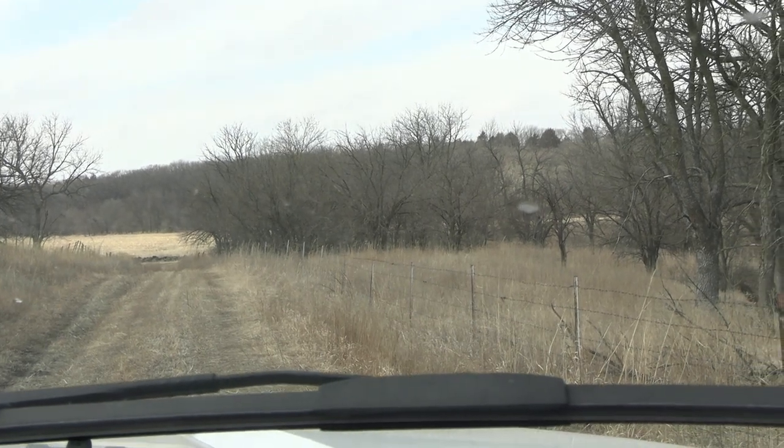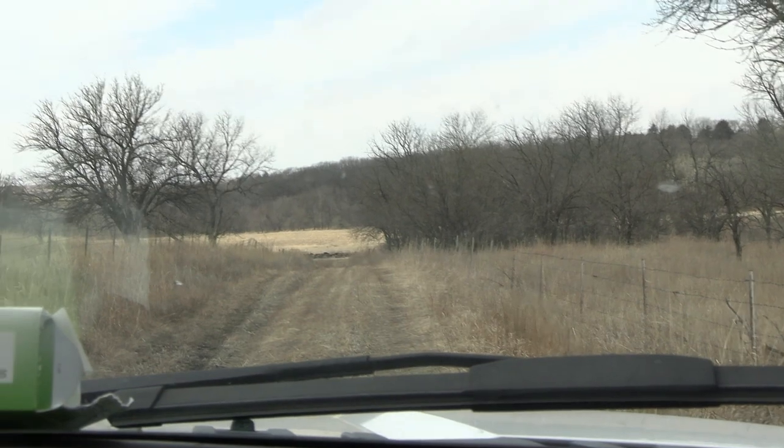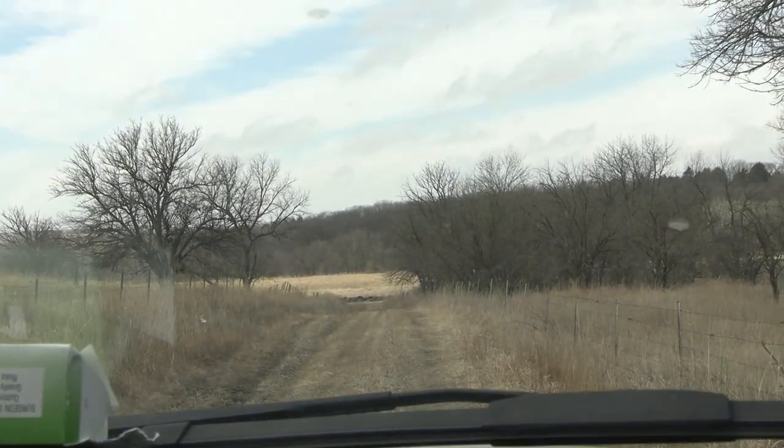And we're gonna set up right around in there somewhere and blind call. We'll pull down here close to the corner and then walk on in. Be back with y'all in a minute.